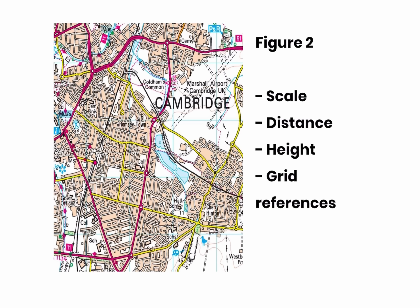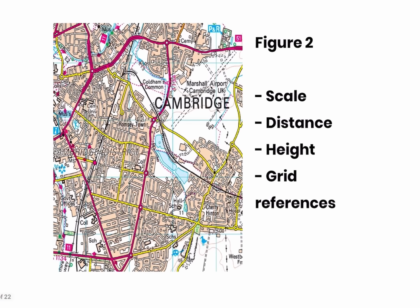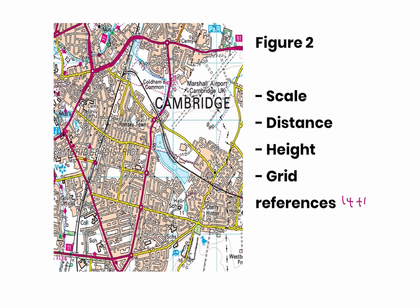And last but not least, grid references. What I should have added on here is 4 and 6 figure grid references. So can you do both of them? I think it is highly likely you will be asked to give a grid reference for things on this map. So just check, just pick random things and check that you can do a 4 and 6 figure grid reference for them. Remember, if I'm doing a grid reference, I'm always aiming for that bottom left hand corner, and it's always along the corridor and then up the stairs.